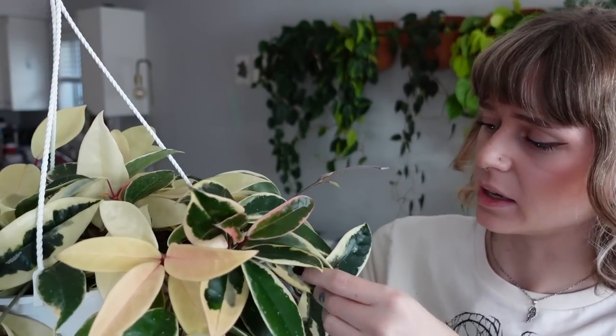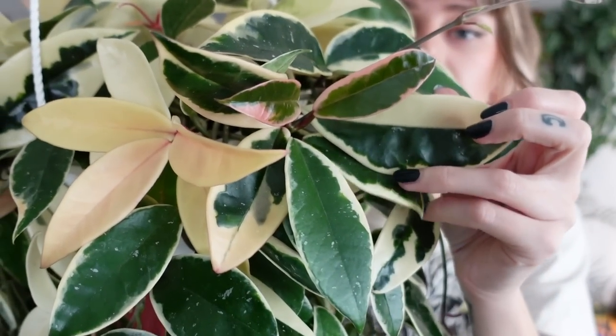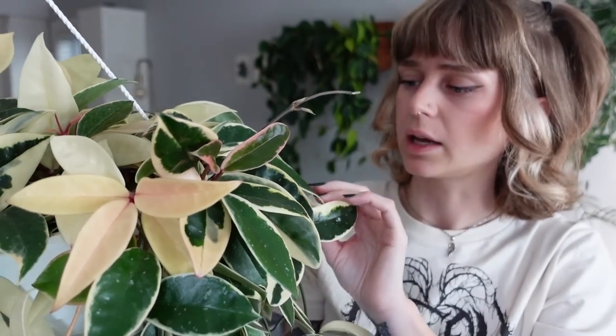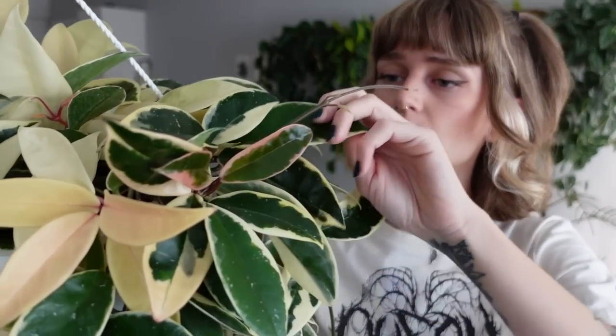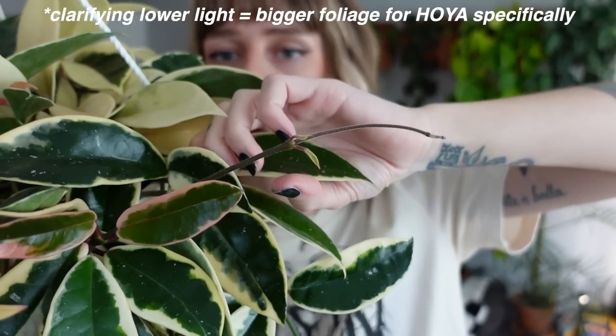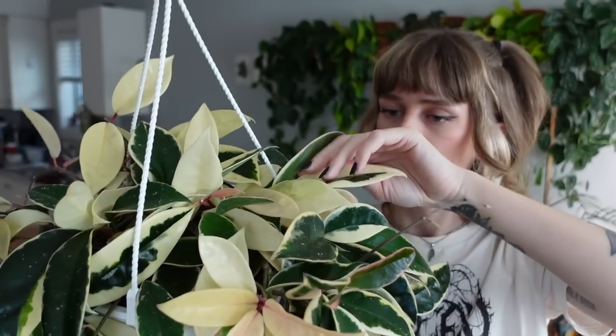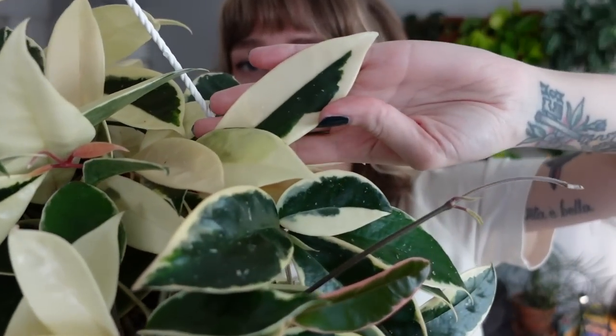Look at how big some of these leaves are. Some of these leaves are just crazy. Again, a lower light is going to give you bigger foliage. Honestly, some of these, I wish I could show better, but some of these are just massive. Look at how pretty this is.